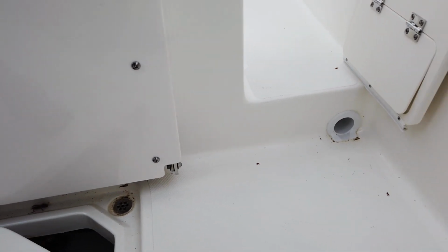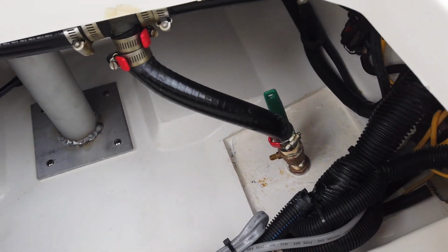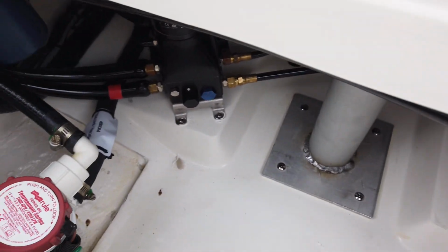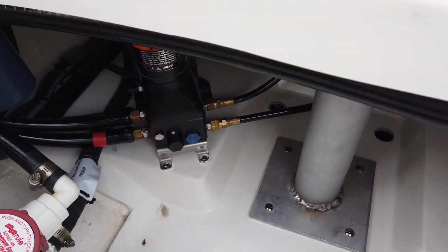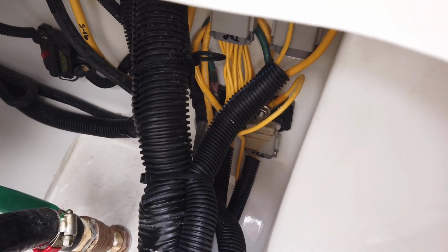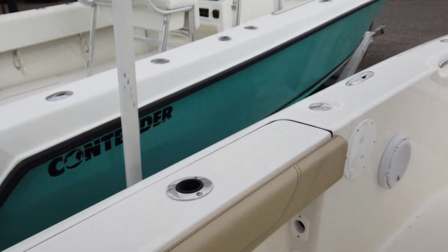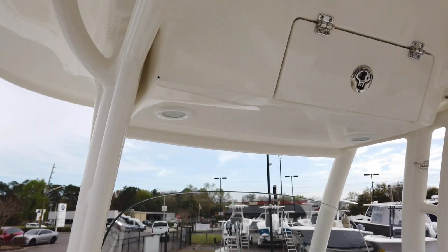Bilge. Probably shouldn't try to do this with one hand. Anyway, looking down in there, still all the through holes nice and double clamped. Got your power steering pump right there, ski pole base, all your wiring nice and neat. Custom made harnesses, self-extinguishing insulation, home runs all built in-house by hand by skilled people.